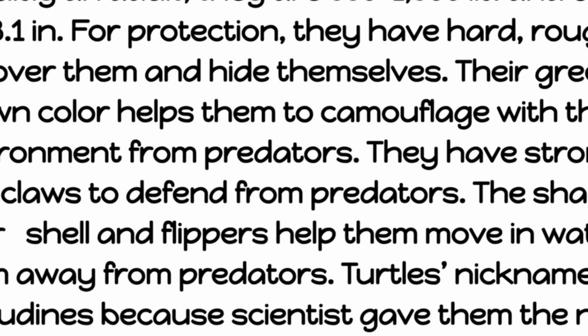For protection, they have a hard... Oh, I just messed that sentence up. For protection, they have hard, rough shells to cover them and hide themselves. Their greenish-brown color helps them to camouflage with their environment from predators. They have strong jaws and claws to defend from predators. The shape of their shell and flippers help them move in water and swim away from predators. You notice how I just ended the past 3 sentences in predators? What is my deal tonight?